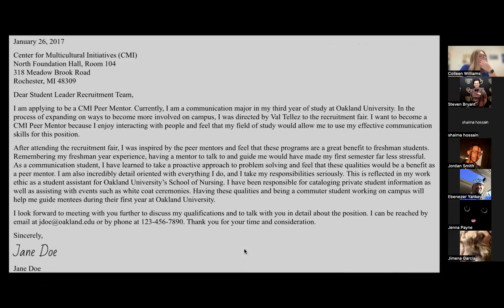So this is an example of a cover letter for a student that is applying to be a peer mentor for CMI. I know that our cover letter guide has 4 or 5 different examples that you can definitely refer to. That's featured right on our Handshake. And also, fun fact, I wrote this cover letter a few years ago in my undergrad when I was applying to be a peer mentor. So I always like to throw that out there as well.